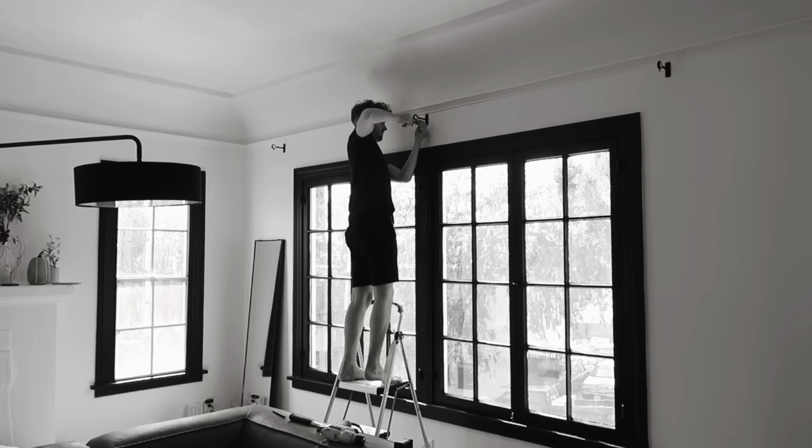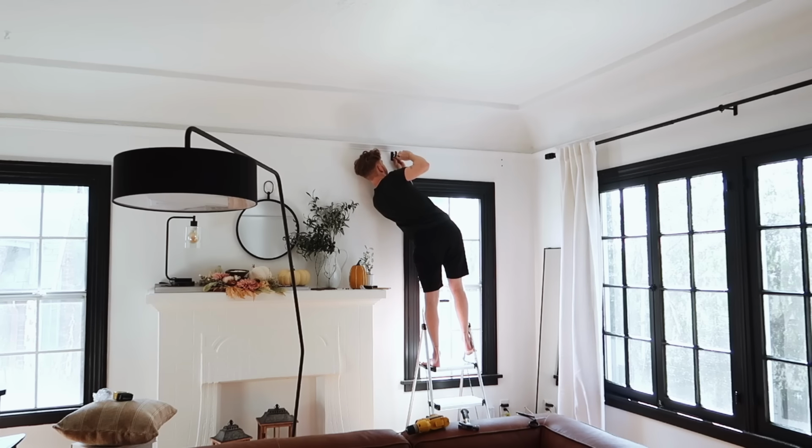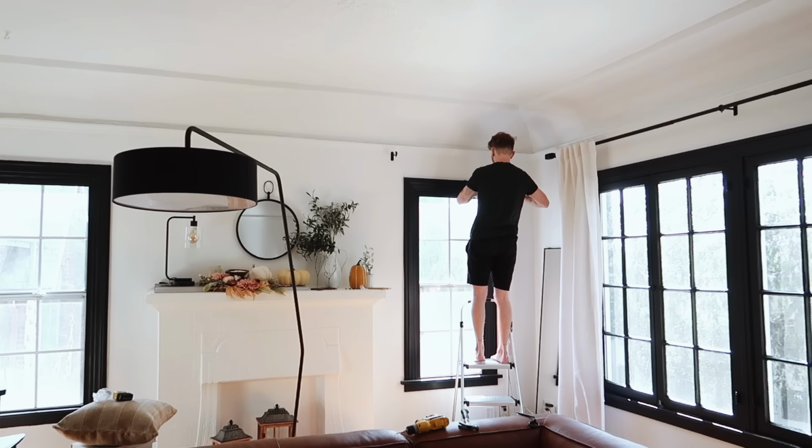When it comes to hanging curtains, my only recommendation is to just hang them as high as you possibly can to elevate the height of the windows and make your walls look taller.